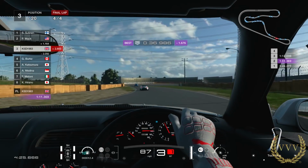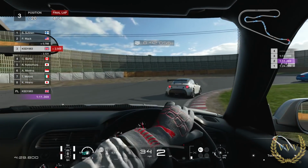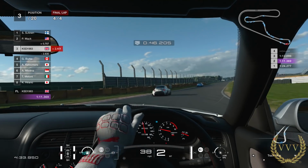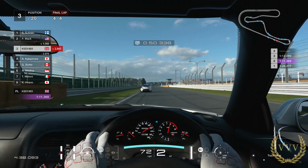There are other areas which have been updated as well. There is a time trial available in the VR mode, which we'll check out in just a moment actually. Once we finish this race, we'll go over to see what that's all about.